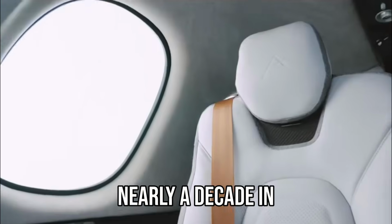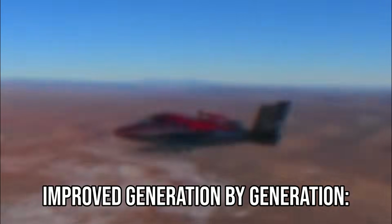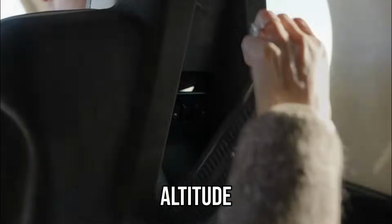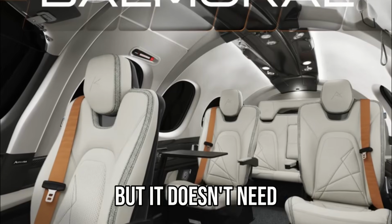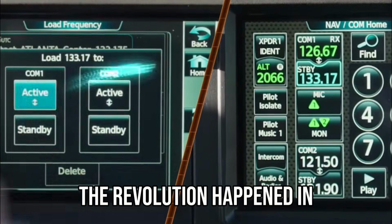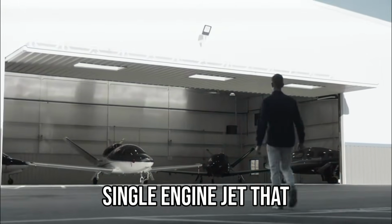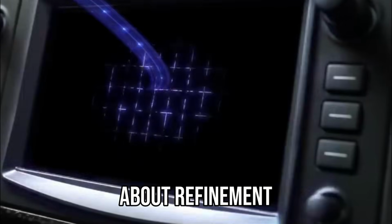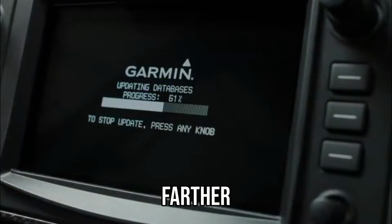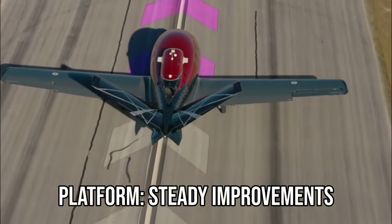Nearly a decade in, over 700 aircraft delivered, and Cirrus has methodically improved generation by generation, altitude, noise, performance, tech, comfort, workload. The G3 might not be revolutionary, but it doesn't need to be. The revolution happened in 2016 when Cirrus proved you could certify a single-engine jet that owner pilots could fly safely. Everything since has been about refinement. Higher, faster, farther, safer, more comfortable. That's exactly what you want from a mature platform.